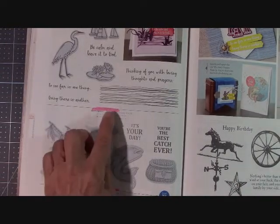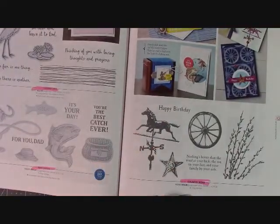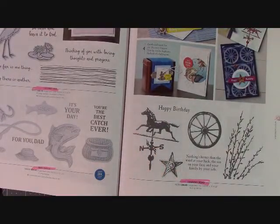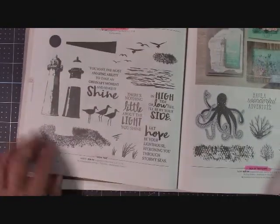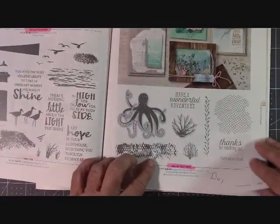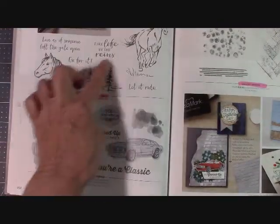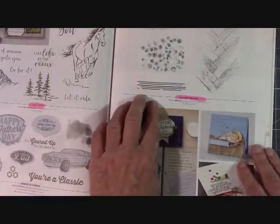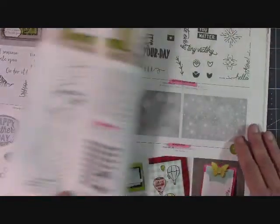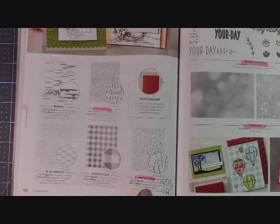Then now we're on page 150. Lily Pad Lake, Best Catch, both retiring. 151, Country Road, both retiring. So everything on 150 and 151 is retiring. Artisan Textures, retiring. High Tide will stay. Sea of Textures and Dies, retiring. Let It Ride, retiring. Geared Up, Garage, is staying. Gallery Grunge, retiring.